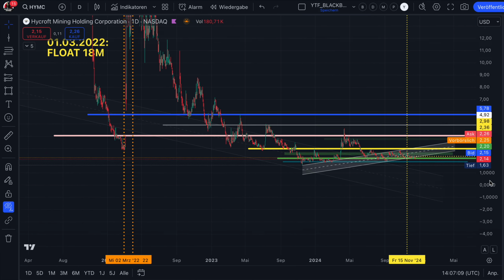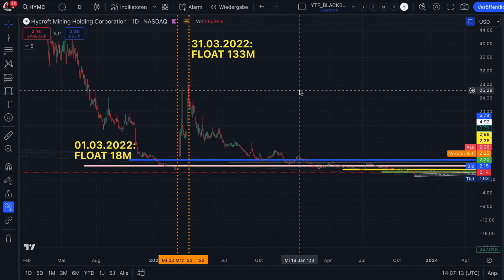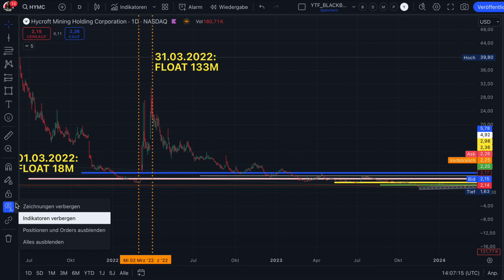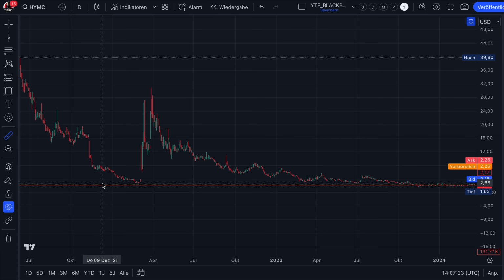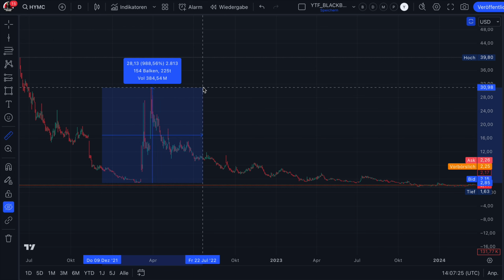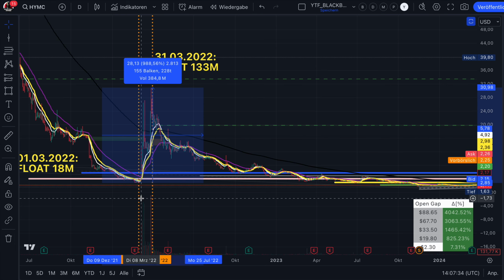When we really want to see something big happening, the latest or the biggest squeeze which we had here, I will switch off everything for a second so that you can see that there was some big squeeze, guys. $2.85 or $2.74 triggered a much bigger squeeze, and you can see that HYMC in total squeezed almost 1000%. So this is absolutely crazy, and this is what the stock is also capable of. Yeah, this is still possible.